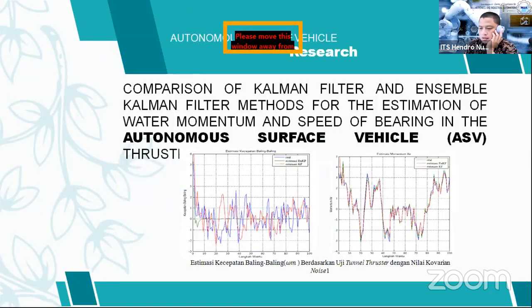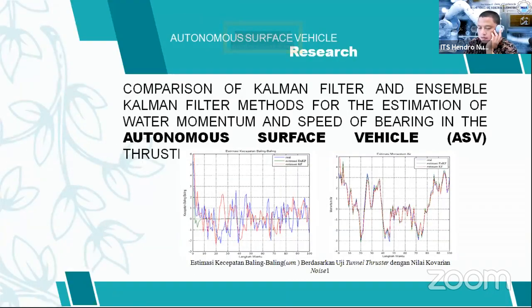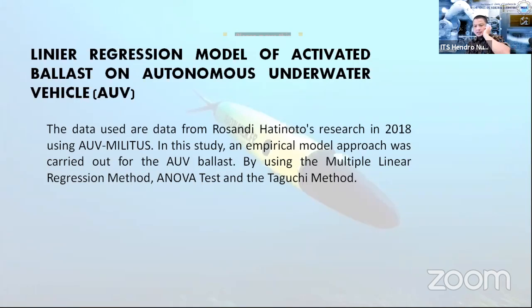Okay, there are several illustrations, the results that we have from the autonomous surface vehicle here. Okay, I will not talk about the details of the results. I just would like to introduce. Next is the autonomous underwater vehicle that I mentioned before.